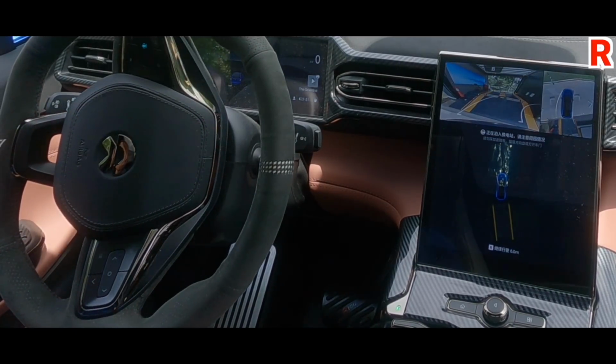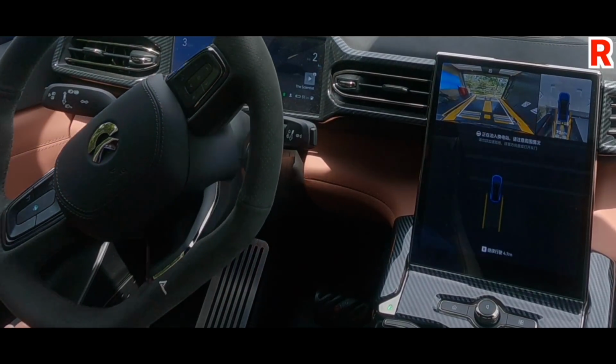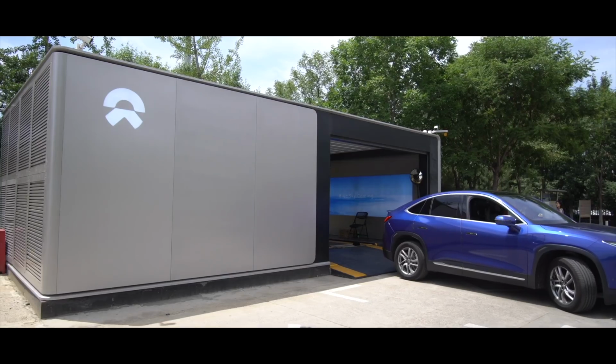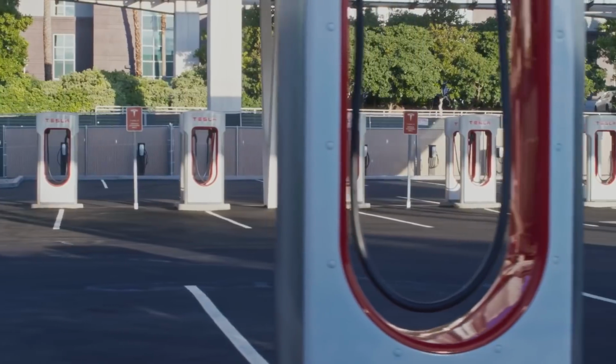Now, let's talk about land. Another really important part about this whole argument is land. Swap stations only take about 4 parking spots, right? 1, 2, 3, 4. But for a supercharger, if you're going to have 5 to 20 superchargers, you're going to need 5 to 20 parking spots.